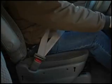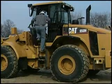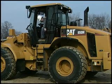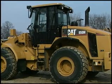Using seatbelts in our personal vehicles is second nature to many of us. In fact, in many countries, seatbelt use is mandatory. It's the law. When it comes to construction equipment, Caterpillar feels that seatbelt use should be second nature. Caterpillar machines contain a multitude of safety features.